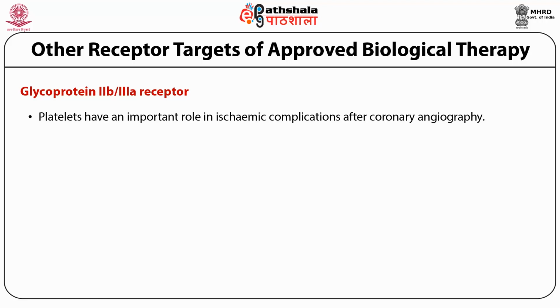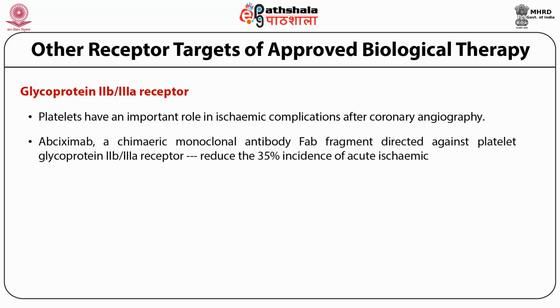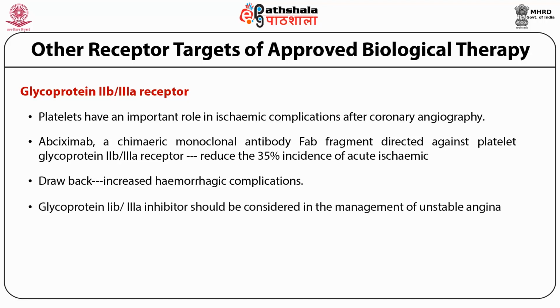Now the other molecule, a biotherapy called HCG-mAb, is a chimeric monoclonal antibody with the Fab fragment of an antibody directed against the platelet glycoprotein 2B3A receptor. This antibody reduced the 35% incidence of acute ischemia in coronary angioplasty. But the drawback of this molecule is that it increased hemorrhage complications. Therefore, this inhibitor should be considered in the management of unstable angina only. However, more preclinical and clinical trials are needed in the vast majority of patients.